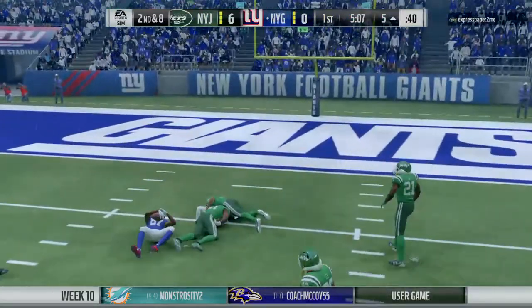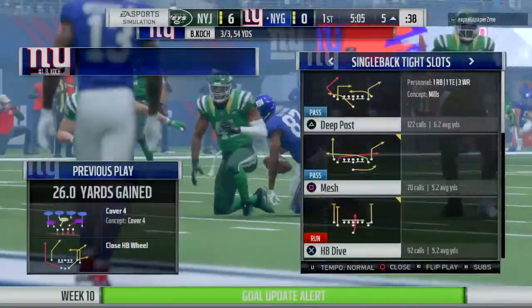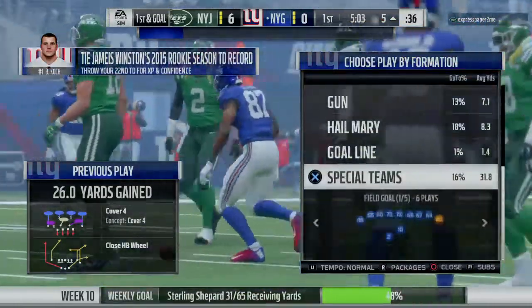His throw caught at about the 5. A good pickup there, 26 yards.